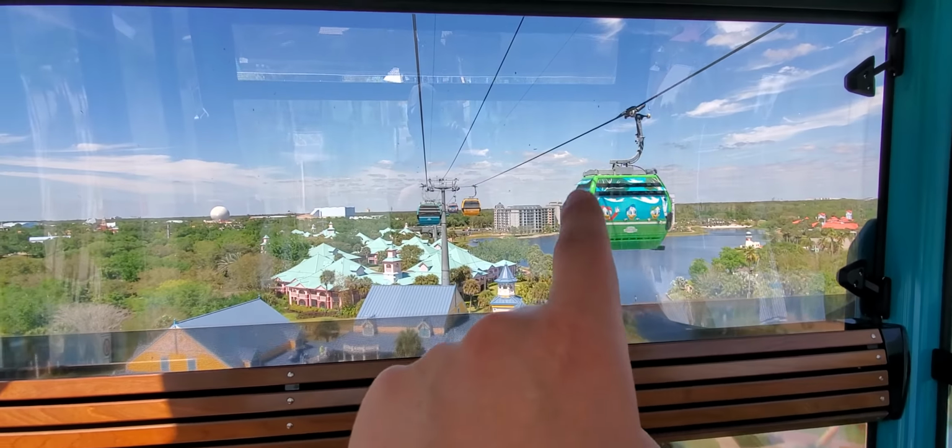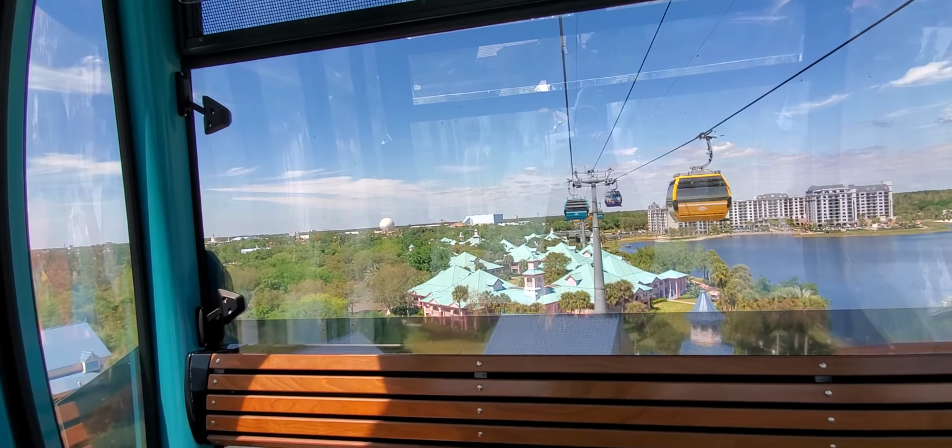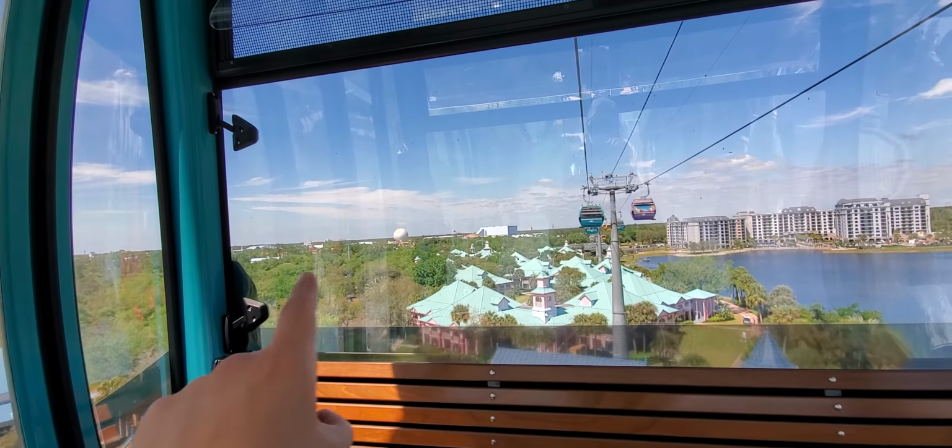There's the Riviera Resort where I'm going. Epcot's right over here. See the Skyliner Epcot's going down that way.